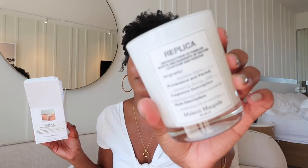They are really potent, their candles. Their candles really have a strong smell, like it's going to last. This is gonna make your whole house smell like this. This is the Bubble Bath and it smells incredible.